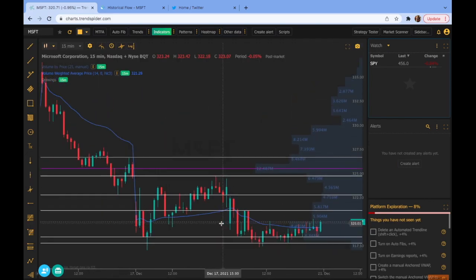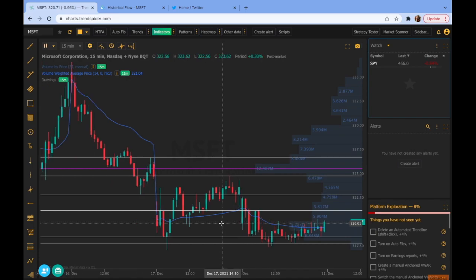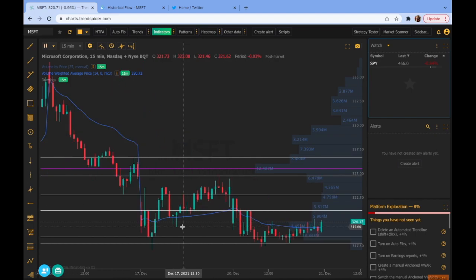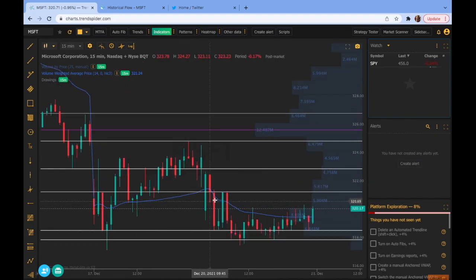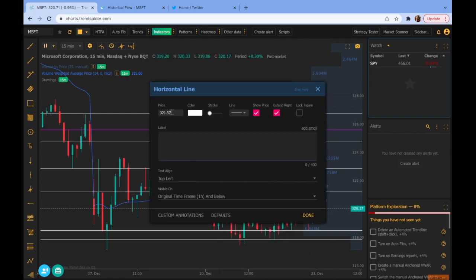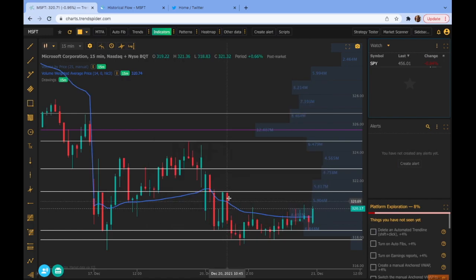On the 15-minute, I'm gonna look over these lines again. It's a little slow. So it's 321.37 here. Let's see. Yeah, that's good. I like that actually. But I'm gonna move it up a little. This is 0.52, 0.36. I'm gonna move this up to 0.4, 321.4. The reason I'm doing this is because this has been tested twice, right? It's also been a resistance over on this side and a support on the other.